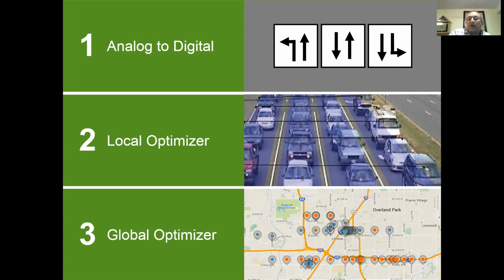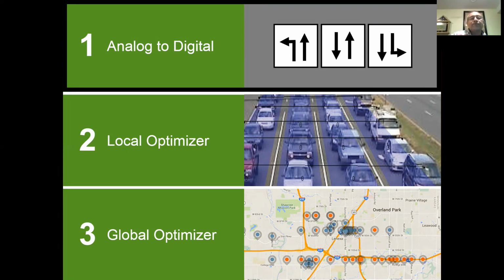Local optimization really revolves around the idea of putting intelligence at every intersection, where our system is going to look, again in real time, and make decisions in real time. Of course, typically when our system is installed, it is not done on a single intersection. It is done along multiple intersections along the entire corridor. And for that, we use the idea of global optimization, getting traffic from point A to point B as quickly as possible and as safely as possible. We're going to go into more detail on each of these points. And again, the thing to remember is that these are the three things our system does.